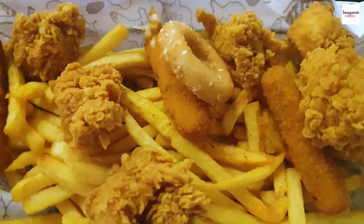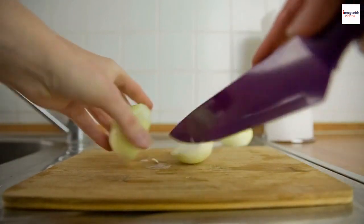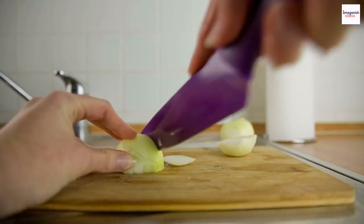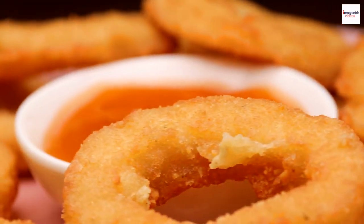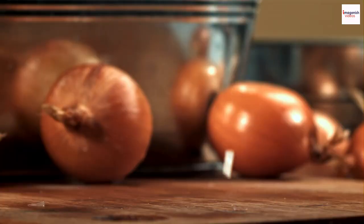Onion ring traditions. For example, in some regions of the southern United States, they are a staple at summer fairs and festivals, offering a delightful contrast to the sweetness of cotton candy and funnel cakes. Onion ring dipping sauces. Dipping sauces can elevate the onion ring experience.